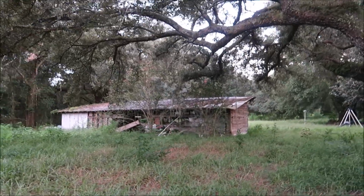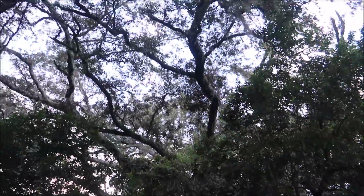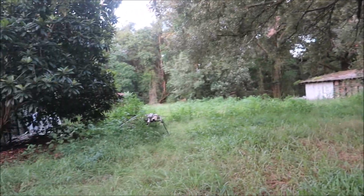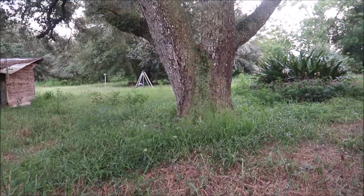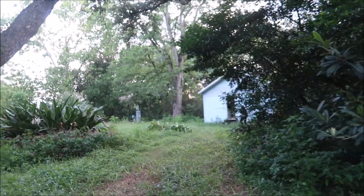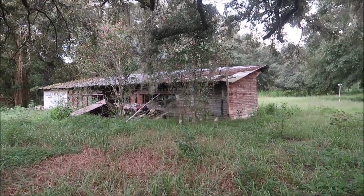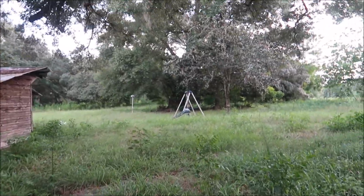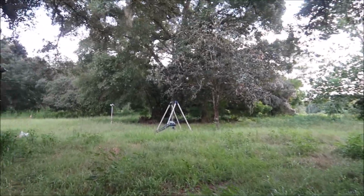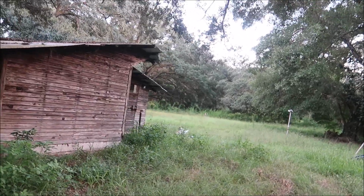So there's another. Make sure there's no creepy crawlers in these trees. There's another building over there. The house is up there. The other building's here. And the swing set's over here. Oh my goodness.